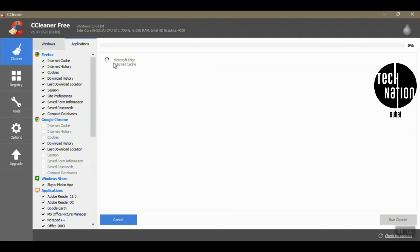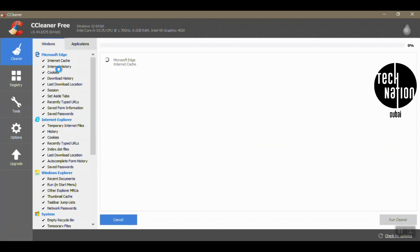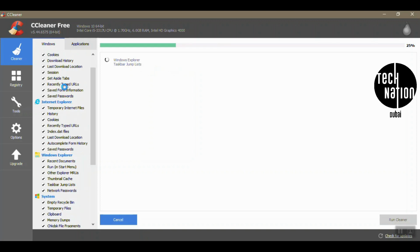So as you can see, it has started. Microsoft Edge is cleaning. It's starting from Microsoft Edge, internet cache, internet history. Then it's going to jump to cookies and download history, last download locations, all these things. The program right now is cleansing your computer of the files which have piled up over time, eating up your storage. So your computer is happy right now. I can literally see my computer smiling at me right now. You can call me crazy, but I literally can see it.